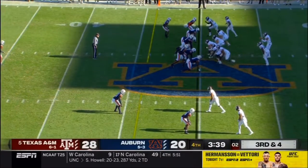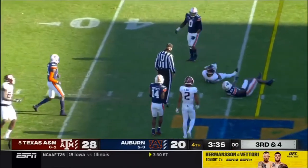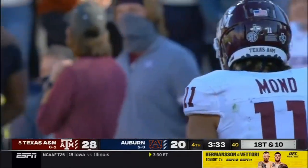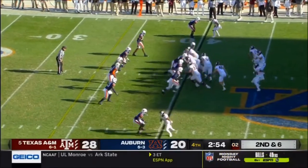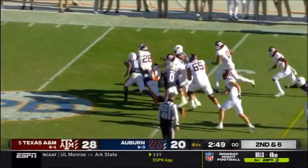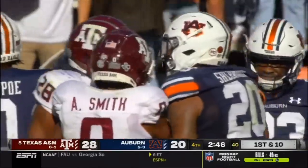6 out of 9, the Aggies today on third down. This is 3rd and 4. Again, just a 4-man rush. And Mond is on target again. Anias Smith, first down with a couple of yards to spare. To keep his team right where they want to be at the number 5 ranking. They keep it on the ground. Spiller, first down and much more to the 25-yard line.